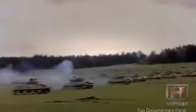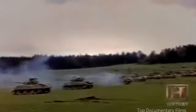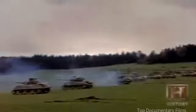That gave the shell a much higher muzzle velocity and a better chance of penetrating German armor. But the armored warriors had improved their chances of survival not by just improving the tank. They had also improved the way they used the tank. Tankers learned to attack with the support of not just infantry, but with artillery and air power. This new way of fighting as a team came to be called combined arms warfare.